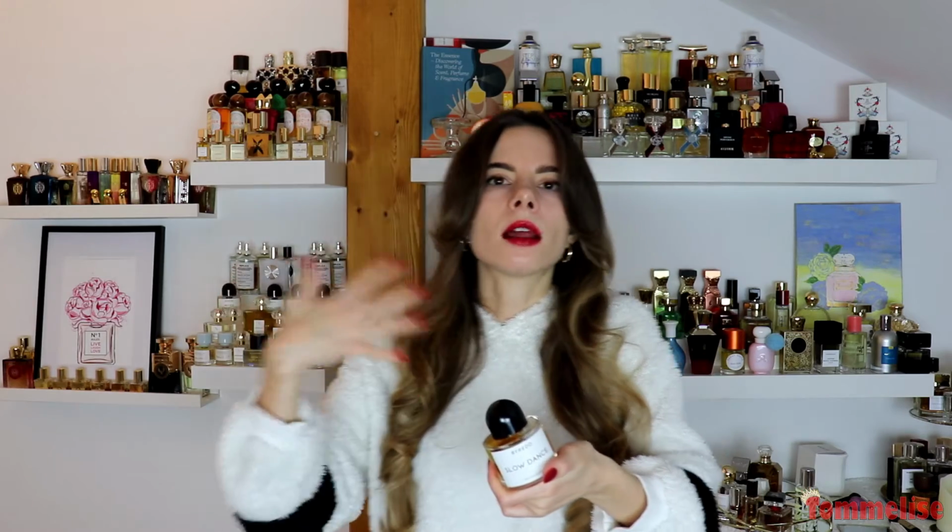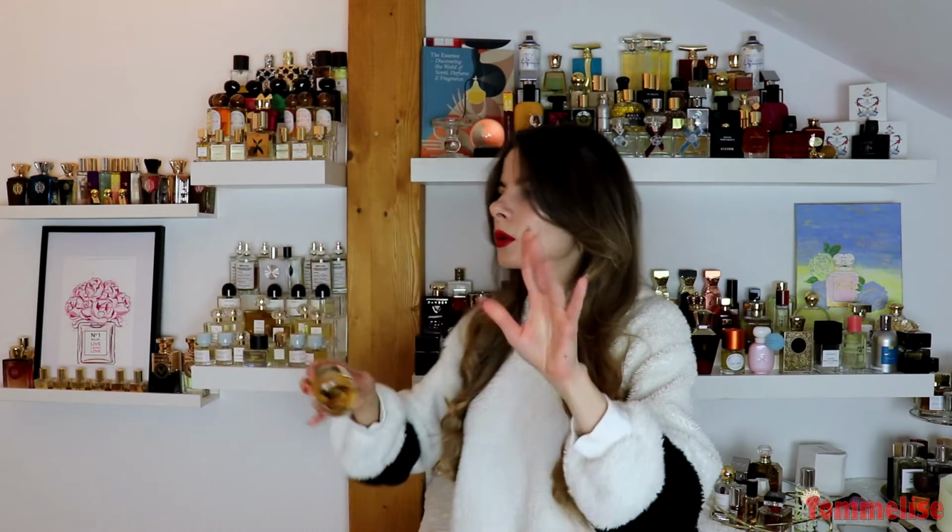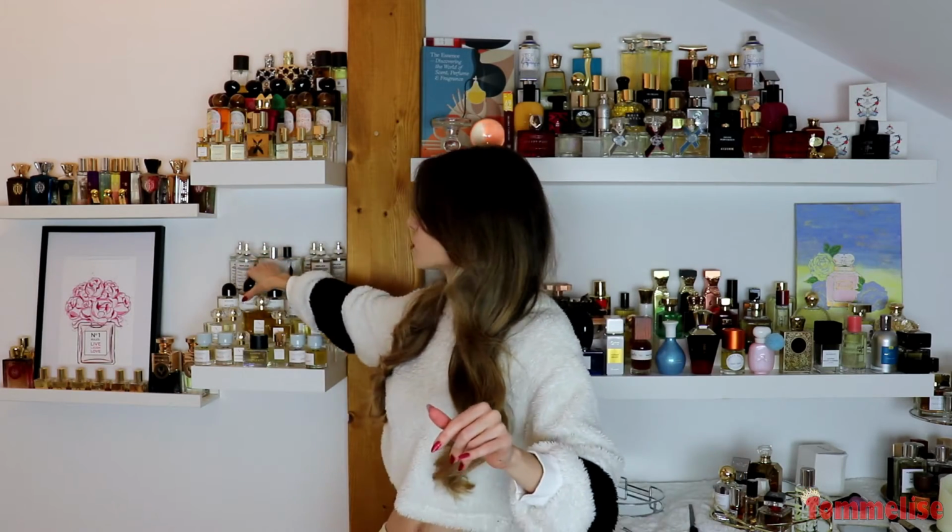In fact, this violet is mixed with some popnuts, with cognac, with vanilla and patchouli. So it smells almost a little bit syrupy in a nice way, kind of like a date in the library where you're just two alone, maybe dancing, not reading books, doing something else. So this is that fragrance I would wear maybe on a more special occasion because it has a very glamorous feel to it, and I really love it. So this is another favorite for me from this brand.